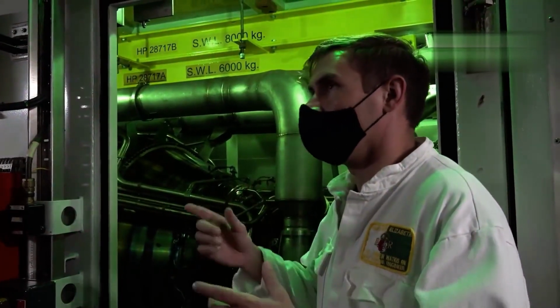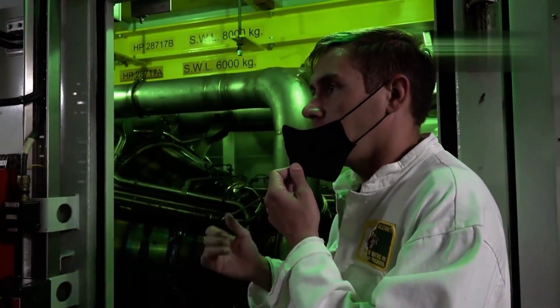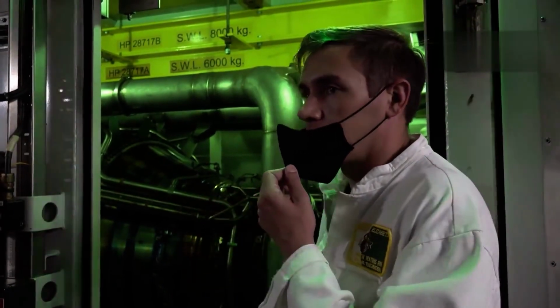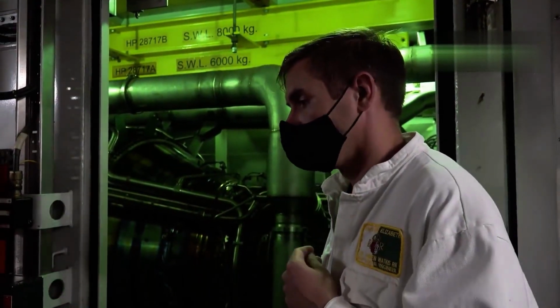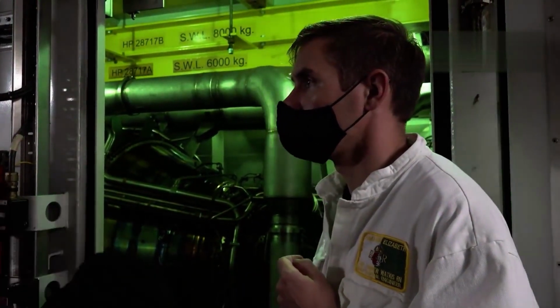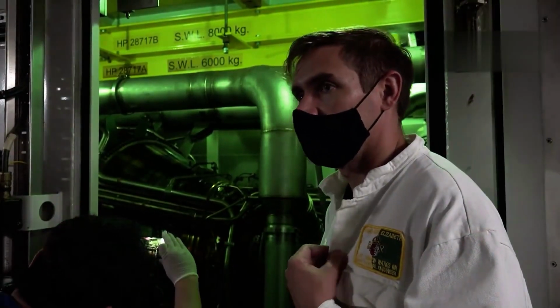It's a marinized Trent, so the Trent is widely in service in Boeing's and Airbus aircraft, and this has been optimized for at sea. 이게 항공용인데 해상용으로 지금 전환해서 쓸 수 있게끔 지금 들어온 겁니다. 에어버스에서 쓰고 있는 엔진도 있다고 합니다.